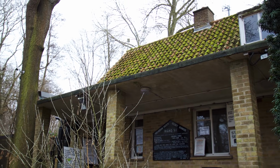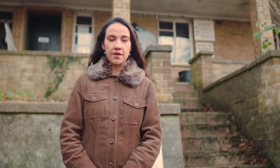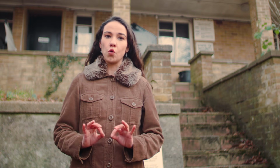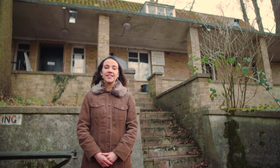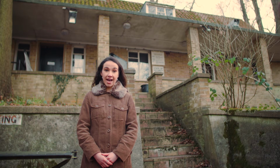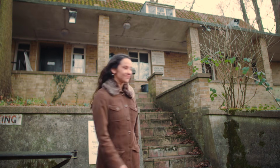In 1952, the government requisitioned 25 acres of land from Jim Parish, bulldozed the hill which once stood here, and what they built was far more than the facade of a farmhouse. They constructed a home for central government in the event of a nuclear attack. Let's take a look inside.